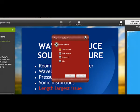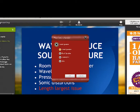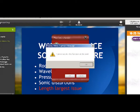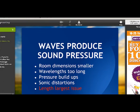All right, when we're in a room and we have a 30 cycle wave that's 37 foot long, and most of us are not fortunate enough to have a room that's 37 foot long. So our dimensions of the room are smaller than the length of the waves that we're trying to produce. So they're too long for the room.